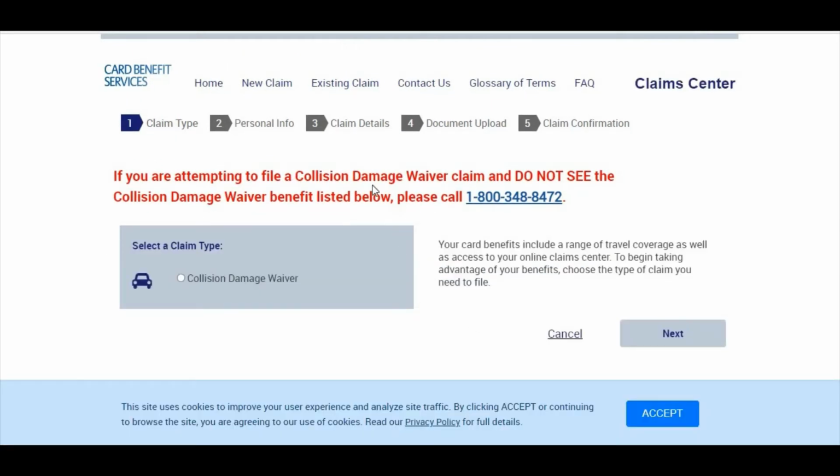If you are attempting to file a collision damage waiver claim and do not see the collision damage waiver benefit listed below, please call this number here. Okay. Oh, by the way, this is through Navy Federal.